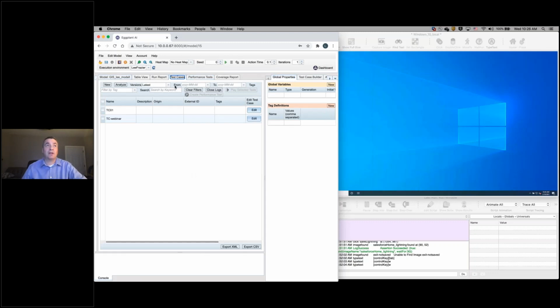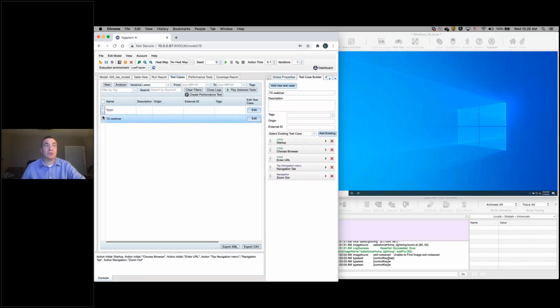Now I can go off to my test cases here, and you could have hundreds, thousands of test cases in here that test your base functionality, the fact that you can get from point A to point B. I could select one individual, I could select multiples, or I could select everything in my list and say, just go ahead and execute this, and then go to lunch or go home for the night. I'm just going to run this one so you can see it actually execute.